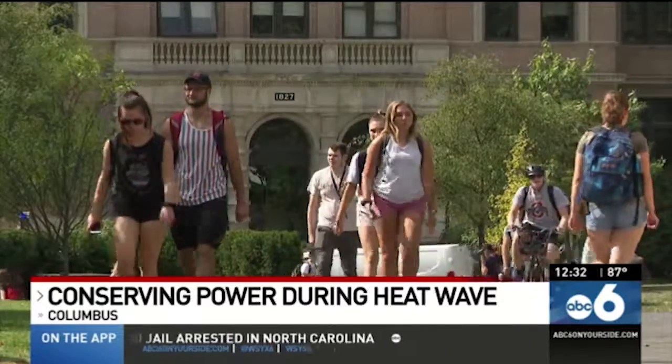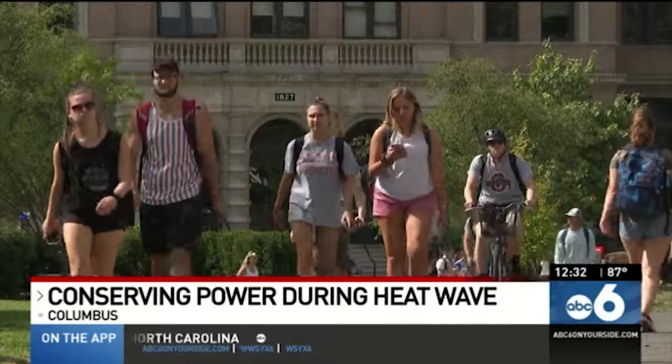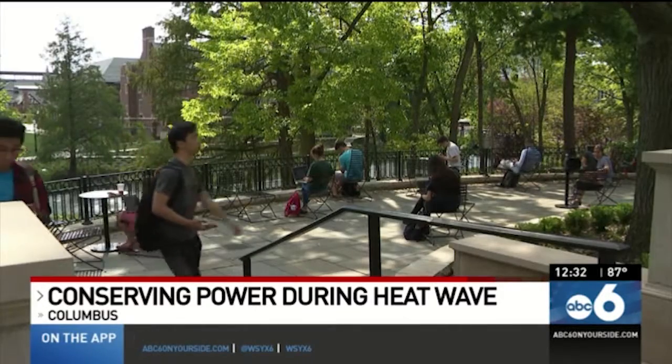Typically, it's increasing the temperature of their air conditioner a little bit, using appliances or putting off the use of appliances until later in the day. And then we can also turn water heaters off here locally, and air conditioners as well. And again, they could do all of that so the power grid will not be overwhelmed.